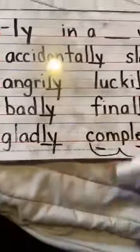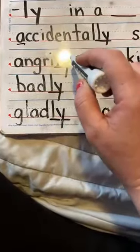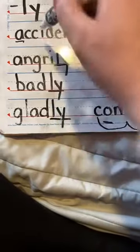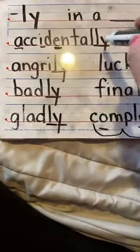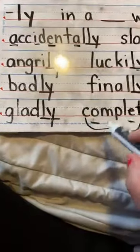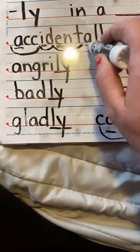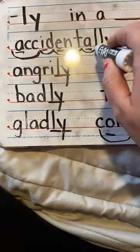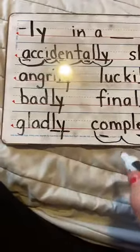Okay, let's go back up to this tricky word that I said earlier. All right, let's find all the vowels. There's the A. Where's my next one? There's the I. Because this is a longer word, I'm trying to chunk this word. There's my E, and there's my A. Okay, so how would I separate this? You're right, I would go ac, ci, den, tal, ly. Accidentally. Accidentally. Nice work, my friends.